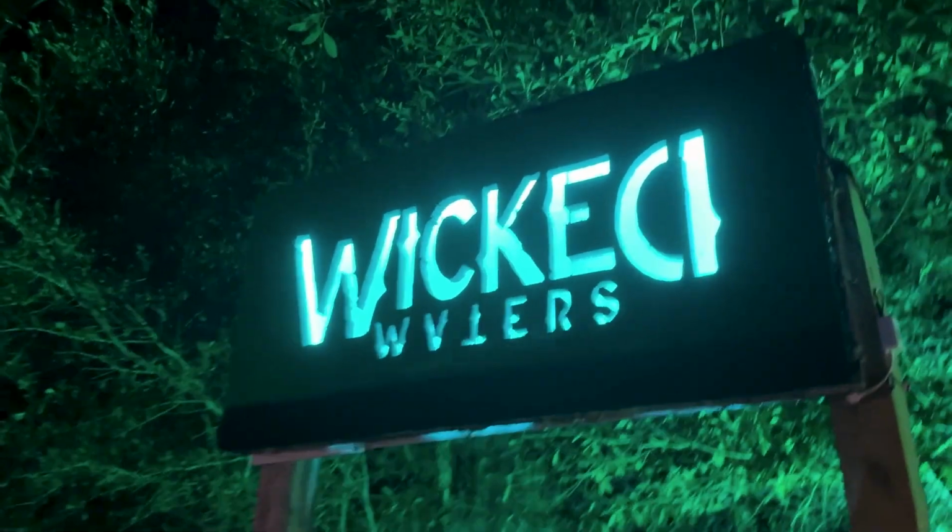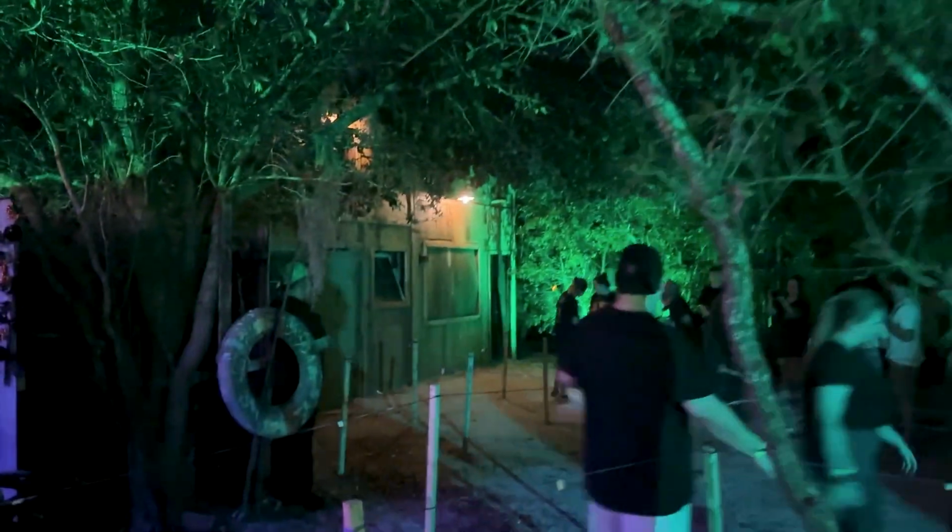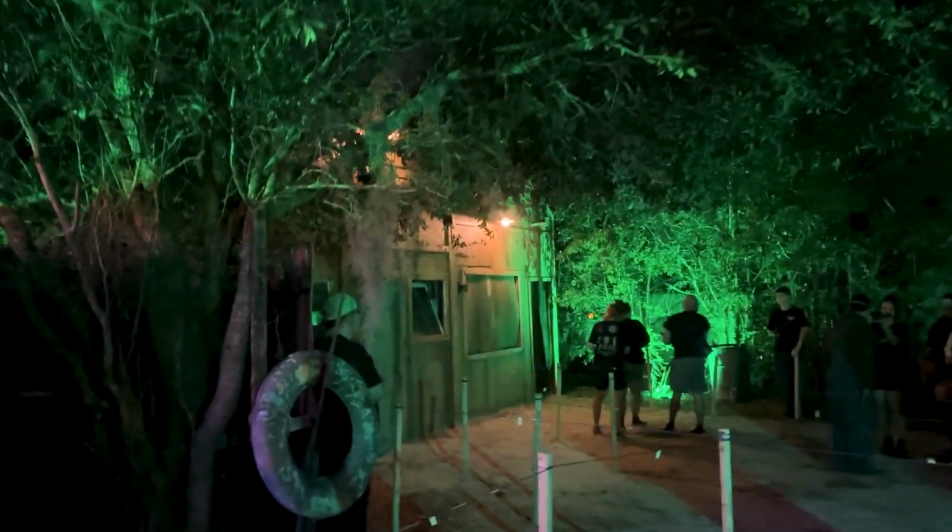All right, our last trail before we hit up that Haunted Hayride, Wicked Waters. And honestly, the last couple years I've been here, this has been my favorite house, at least the one in this location. So I'm excited to head back in. All right, our last trail.